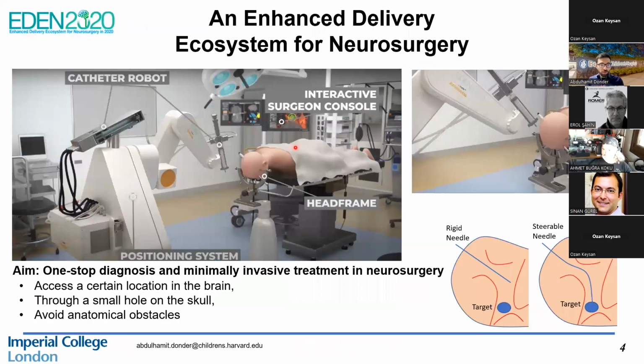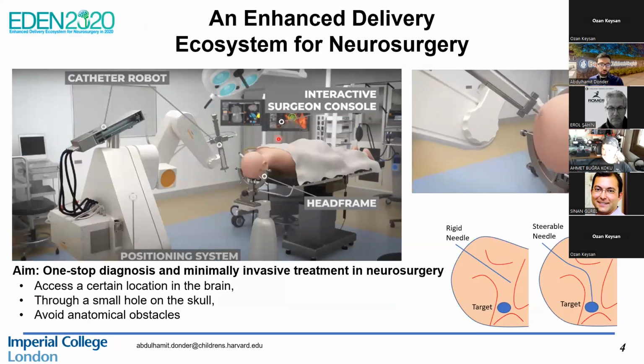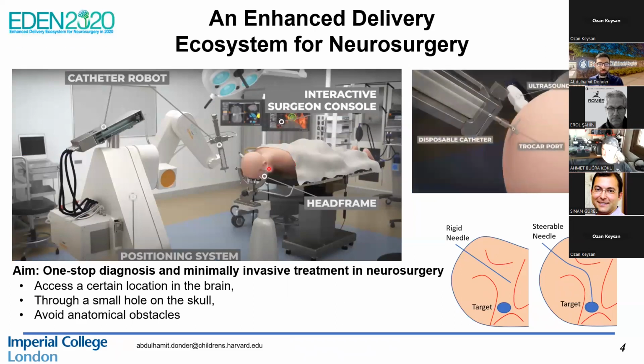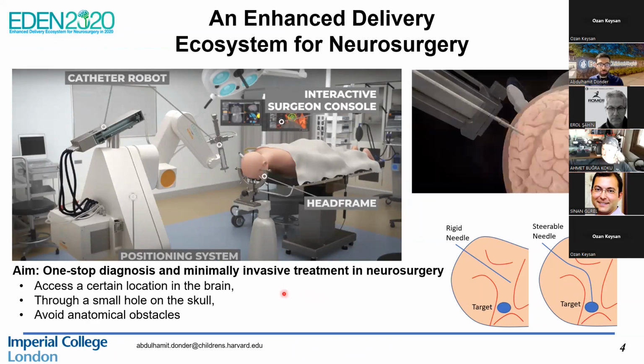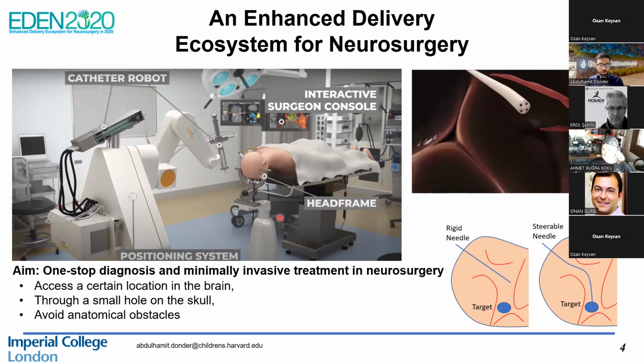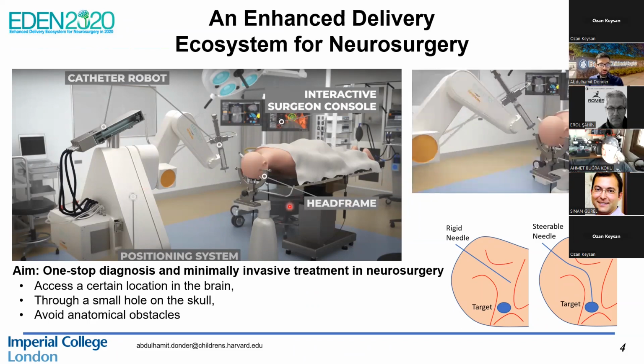This is the EDEN 2020 project, which I was a part of during my PhD. This project aimed one-stop diagnosis and minimally invasive treatment in neurosurgery, and it was led by my PhD supervisor at Imperial, Professor Ferdinando Rodriguez y Baena. In this operating room illustration, we see the project's components.